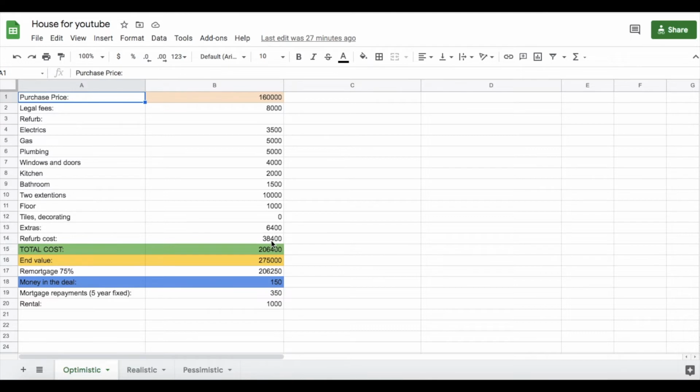I think this figure is very realistic, and I'm pretty sure you can do it a little bit cheaper than that because it always depends on the standard to which you refurb the house. If you don't need a very high standard, then it can be less. And for the higher price, the top limit, there is no limit because you can pay hundreds of pounds for each handle on your door. But that's not something that I'm going to do.